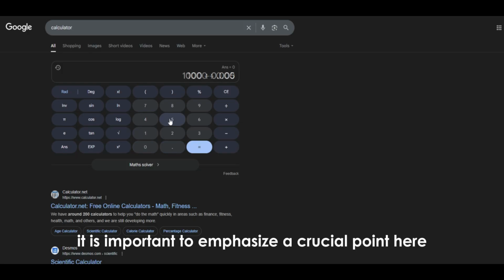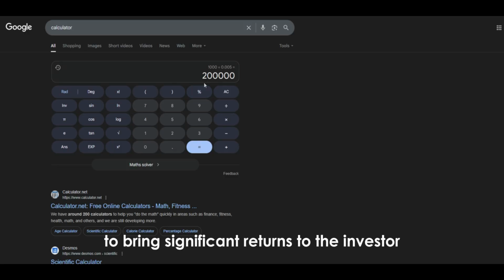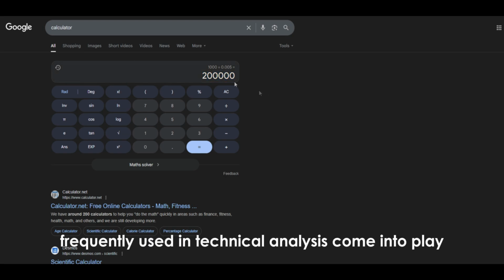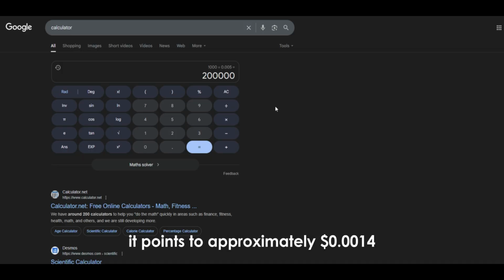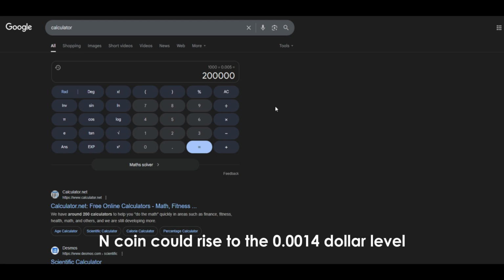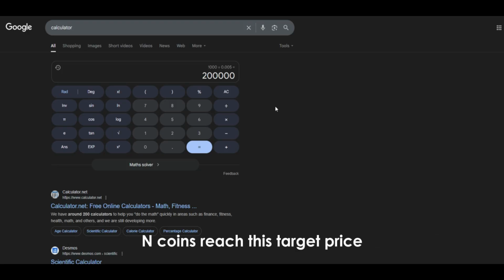However, it is important to emphasize a crucial point here. Every investment carries risk, and for these 200,000 coins to bring significant returns to the investor, the price needs to reach a certain target. This is where pattern targets, frequently used in technical analysis, come into play. Specifically for the Zbcn coin, it is observed that a cup and handle pattern has been forming, and the target of this pattern has been clearly defined according to technical analysis rules. It points to approximately $0.0014. In other words, if the cup and handle pattern is successfully completed and the expected pattern target in technical analysis is realized, the price of Zbcn coin could rise to the $0.0014 level.